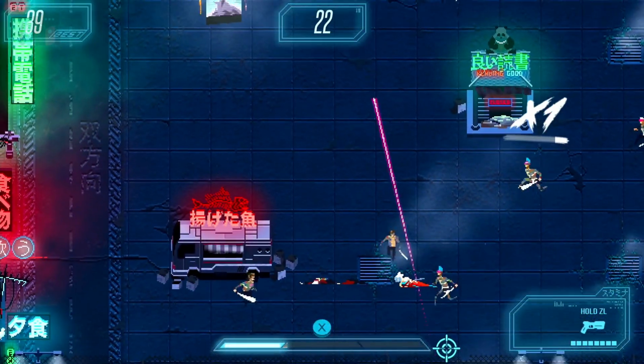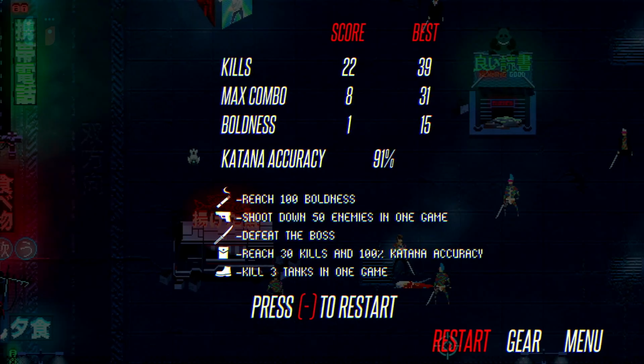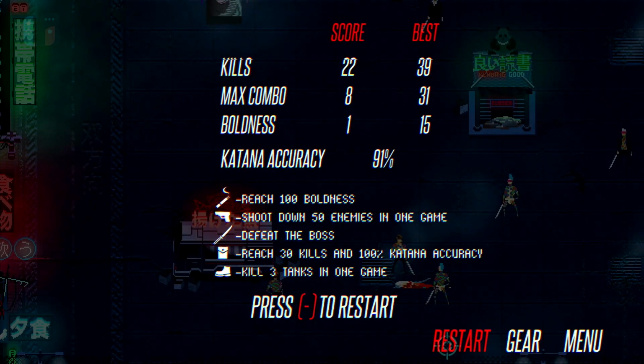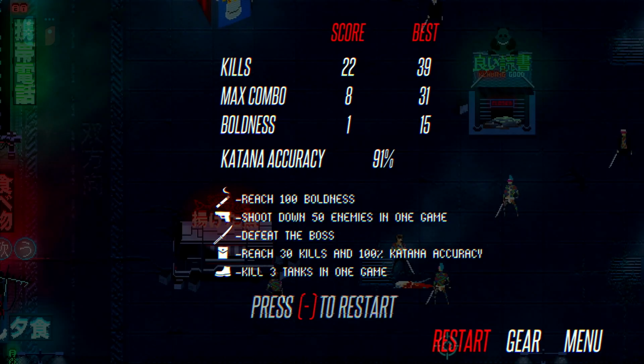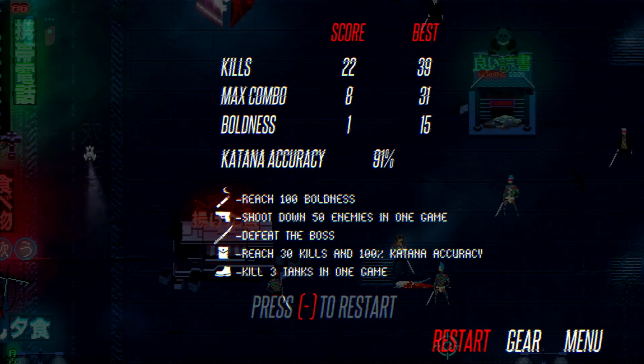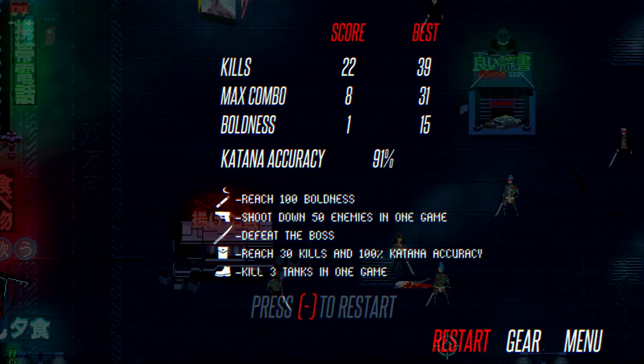So, okay, I've got my special up here. Oh, there we go. But basically, you can either fire through everybody or throw your sword through everybody and take everybody out at once. But a really good game. That, and as I say, it's a cheap one. It's a quick game to play, good arcade game, and really quite enjoyable. Nice style as well. It's Akane.